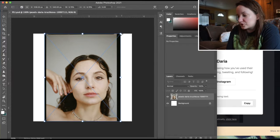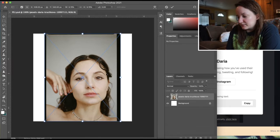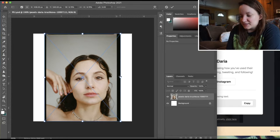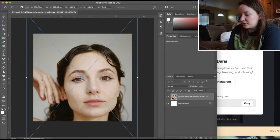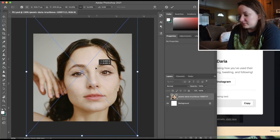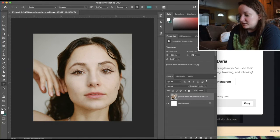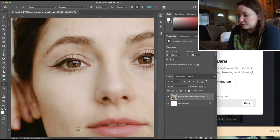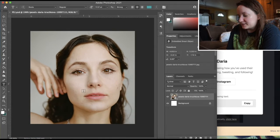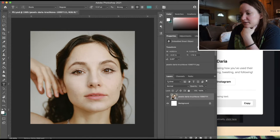If you want to stretch it out and not have it skew, you just hold down shift, because this is how I have it set up on mine, and just stretch it out to wherever you like. Photoshop's kind of nice because the pink line tells you that's center, like the photo is centered on your canvas. So we can just have that. It looks nice and sharp, it isn't blurry, and it's pretty good.